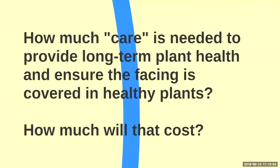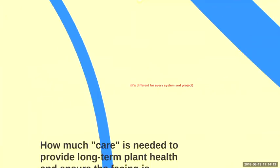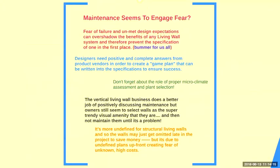So how much care is needed to provide long-term plant health and ensure the facing is really covered in healthy plants? And then what's that going to cost? Well, it's different for every type of system and every project, because they're all in different locations with different variables. So there's no one catch-all answer here, and that's why this is a big topic.